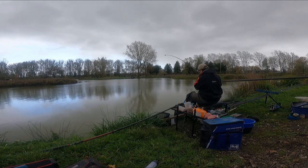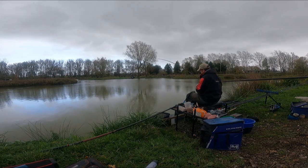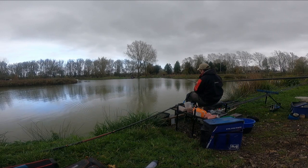So the toss pot is just trying to concentrate a little bit of feed, or as people say, set a trap. And then loose feeding over the top, not loads, hardly anything to be fair, just to make a bit of noise and spread it around. So it looks like someone's chucked a little bit of bait in, so not to add danger, if that makes sense. So there's a bit of bait spread around.